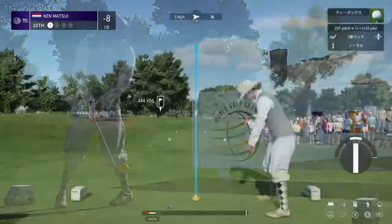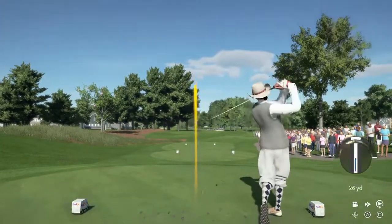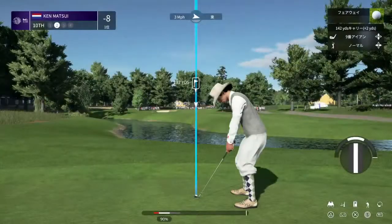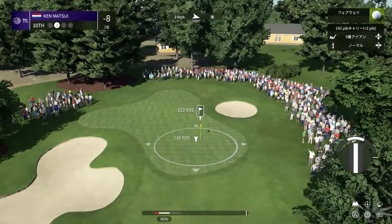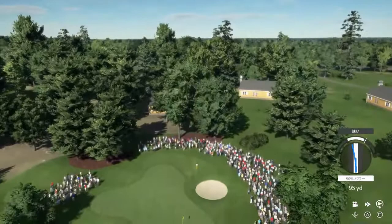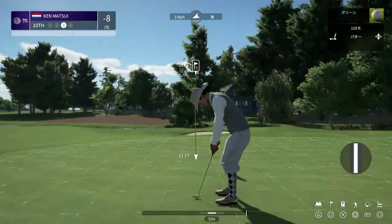The 10th at TPC Southwind is a par 4 that plays just over 450 yards from the back tee. A lot of players take less than driver here to position their ball for the best approach to an uphill green that has a number of tiers on it. Accuracy on both shots is required. Playing this one about 130 yards out. Going with the 9-iron, I think. This one looks like it'll safely make the green. Well played. 13 feet to the cup.